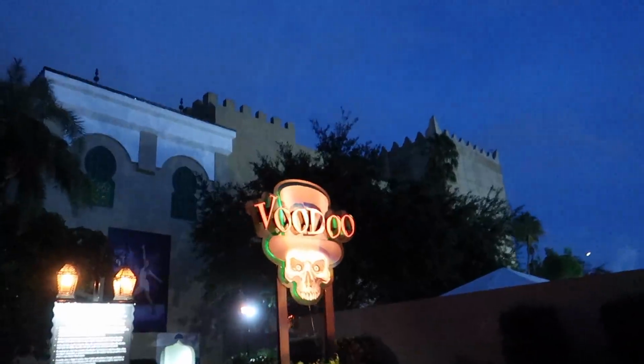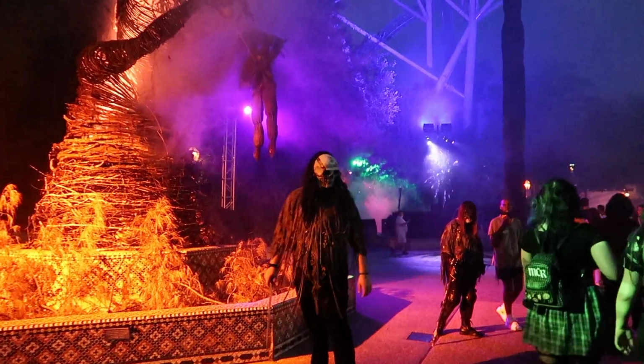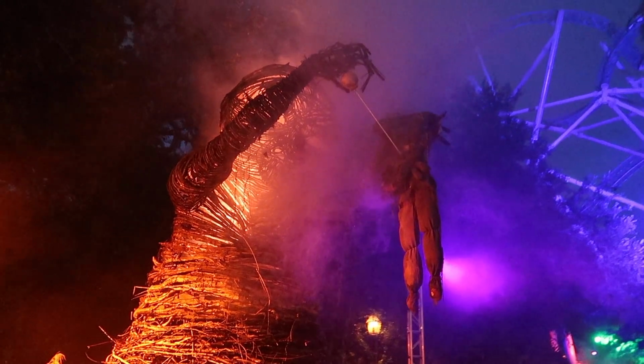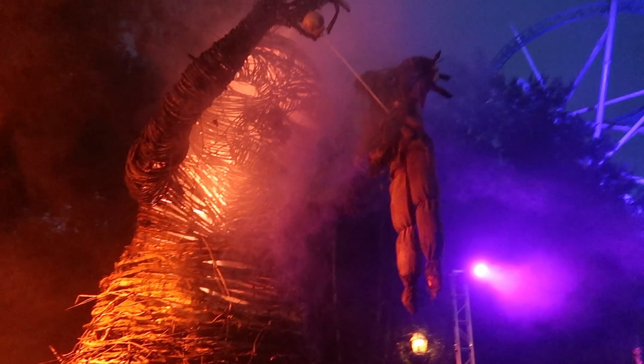All right, our next scare zone is called Voodoo. They got like a Wicker Man looking thing here. What in the world is this?